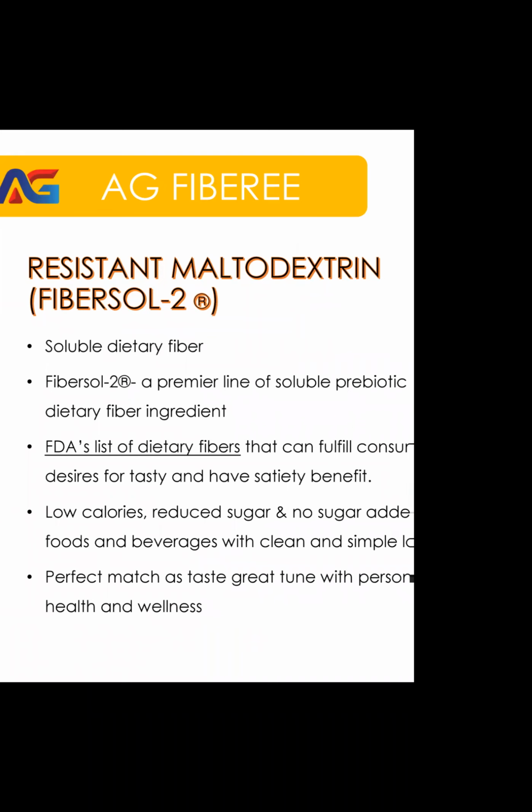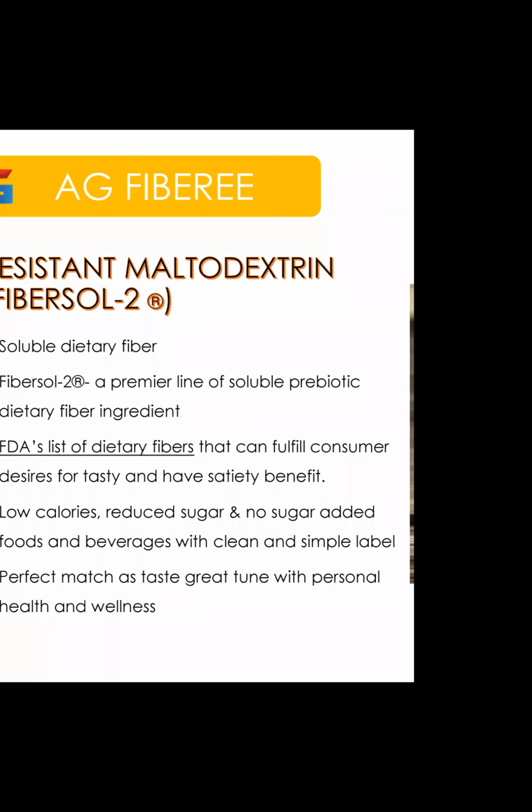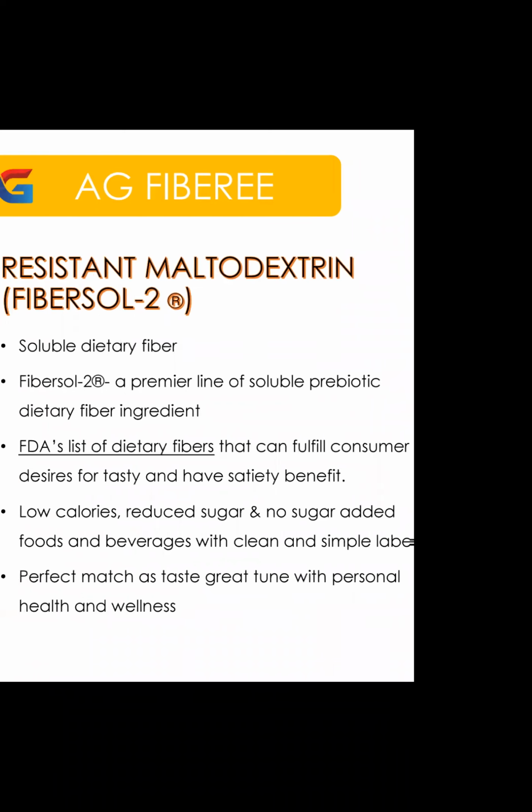There's a lot about it. It can fulfill a consumer's desire for tasty food and give a feeling of fullness. It is low in calories and has no sugar added. So I went to check where this comes from.